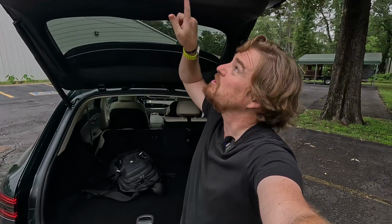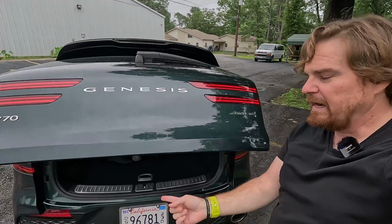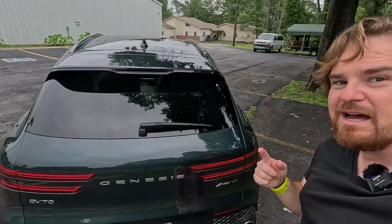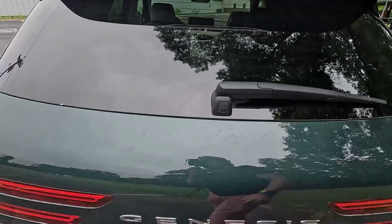This is how wide the hatch opens. You can see the buttons are right there. The rear view camera is actually at the bottom, but if you did not want to do the hands-free opening, they've hidden the hatch button right there. So that is a very nice touch.